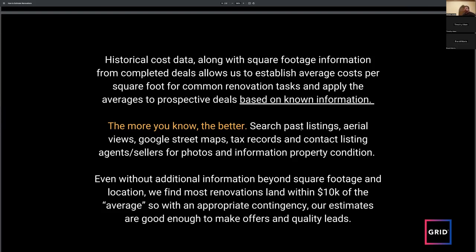The more you know, the better. Search past listings, aerial views, Google Street Maps, tax records, and contact listing agents and sellers for photos and information about the property condition. Even without additional information beyond square footage and location, we can find most renovations land within 10K of the average. So with an appropriate contingency on estimates, you come up with good numbers to make offers and get quality leads. There's plenty of technology to make your life easier, right?